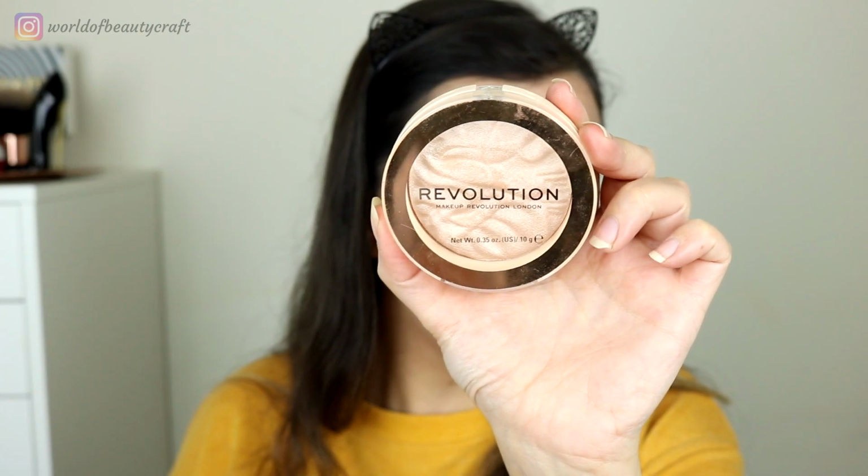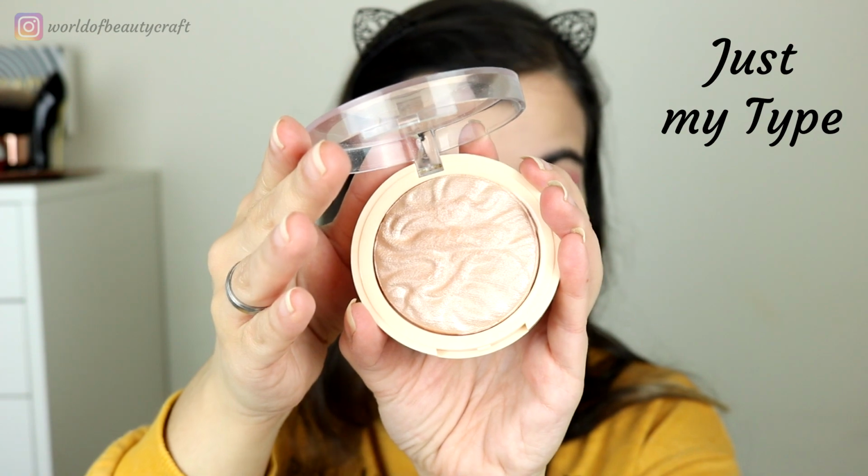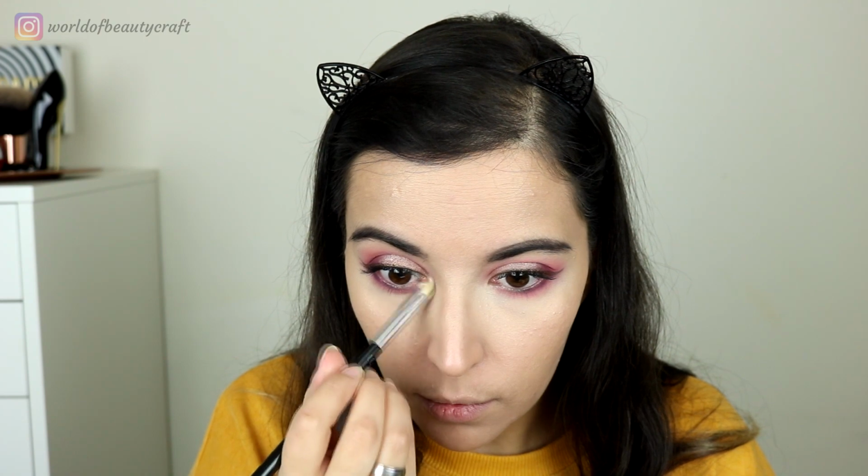Okay, and for my inner corner and brow bone, I want to use my highlighter. That is the Revolution Reloaded in the shade Just My Type. And for highlighter, I'm using the Jessup Luxe Highlight brush. For my inner corner and brow bone, I'm using the Luxe Pencil brush. This looks really pretty with that Just a Theory shade, because it's basically the same shade but just lighter.